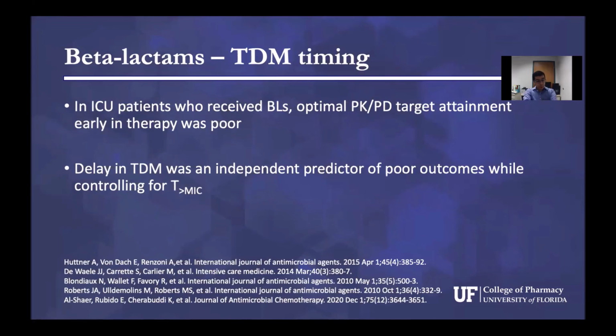In addition to doing TDM, the timing of TDM is also important. Several studies conducted in ICU patients that sampled early during therapy with beta-lactams found that optimal PK/PD target attainment was poor in these patients, especially early in therapy. And there's one study showing that delay in TDM was an independent predictor of poor outcomes while controlling for time above MIC.